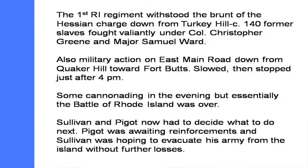And of course, the 1st Rhode Island Regiment included a group of former slaves who were fighting quite valiantly there under the command of Colonel Christopher Green and Major Samuel Ward. Okay, and that's why we have the Black Regiment Monument, which isn't exactly on the spot, but it's not far from it. Again, you have to go up the hill a little bit from there to get where they were.